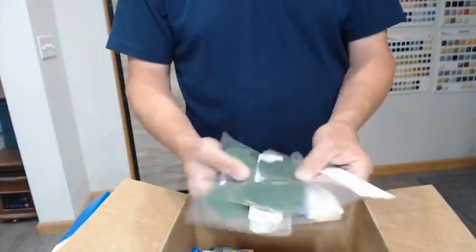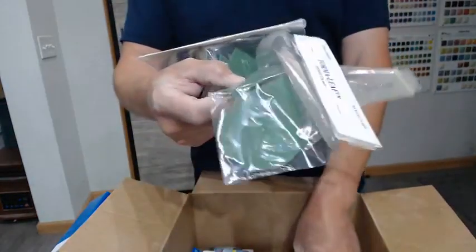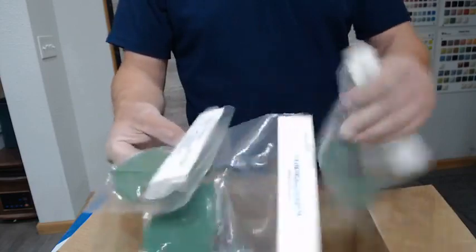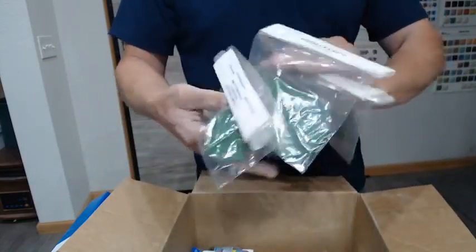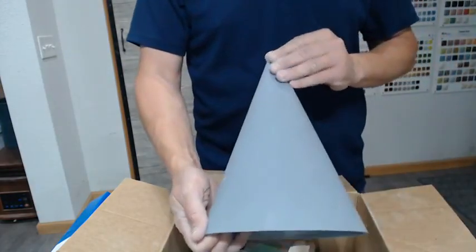Ooh, there's some new leaves. We've added poinsettia leaves to our offering, and we're going to be doing a really cool, we've got a new mold coming out for, and I'll show you the sample of the shape.